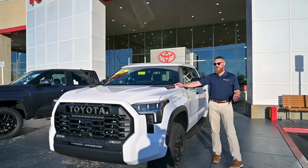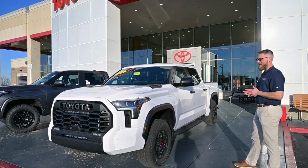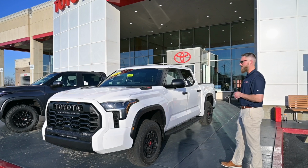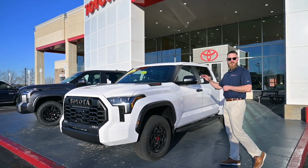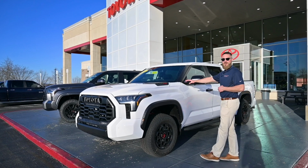So overall, my first impression driving a TRD Pro Tundra is definitely a heck of a vehicle. I could definitely see myself owning one in the future, whether it be the Tundra or the Sequoia. Both of them come with that TRD Pro package. This one, again, is available here at Toyota of Cool Springs.